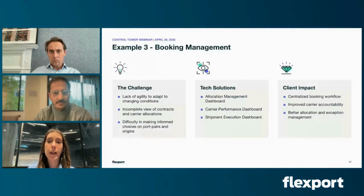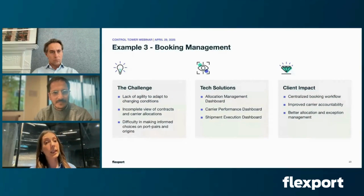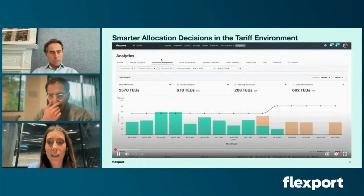So in order to have a more proactive approach, we actually designed booking management to centralize and streamline the entire booking process. We start off with an allocation management dashboard that helps ensure that the teams are staying within the contracted space and have a good view of it. We also have performance dashboards for both carriers and shipments. These give teams the data that they need to manage their bookings more proactively and not only do things after things go wrong. So we will again look at a platform walkthrough and see how it works in real life.